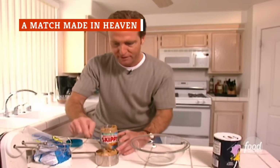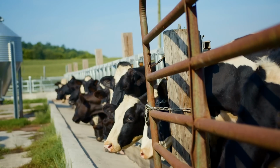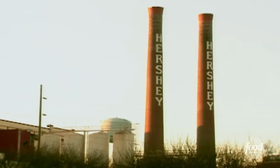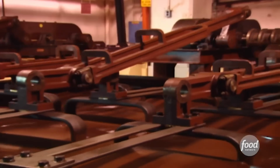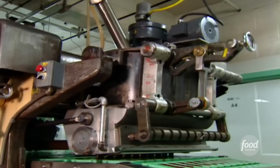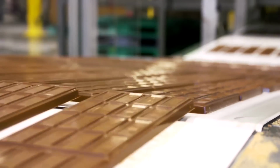H.B. Reese always used fresh ingredients for the centers of his candies and Hershey's chocolate to go along with them. In 1917, he started working on one of Hershey's dairy farms before he eventually made the jump to the chocolate factory. He was still working for the company when he decided to strike out on his own. He quit his job in 1923, but first he went to Milton Hershey and asked for his permission to set up his own candy company.